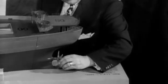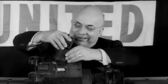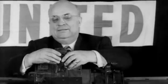America's shipbuilders were understandably unsure. But an industrialist called Henry J. Kaiser recognized the genius of Gibbs' radical design.